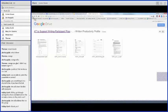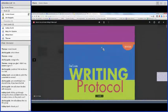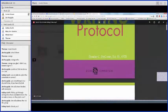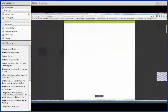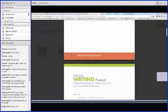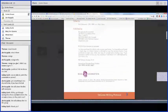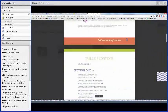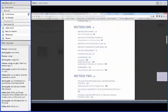I'm going to just go back and show you this, the intro to the DeCoste writing protocol. This is the product that is available for purchase. If you're interested in looking at this, if you think this is a tool that you need, that you'll be doing this process regularly with students, and supporting teams and identifying this information on a regular basis, I think this is a valuable tool. It's one that we can provide for you through participation in this training if you're willing to provide us with some samples of how you've used it and feedback. But it's a downloaded book.